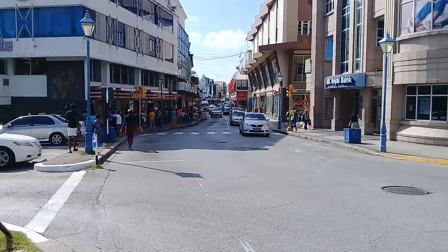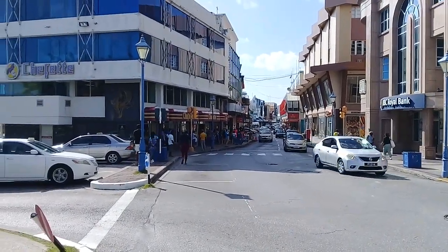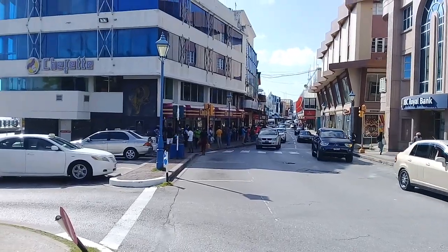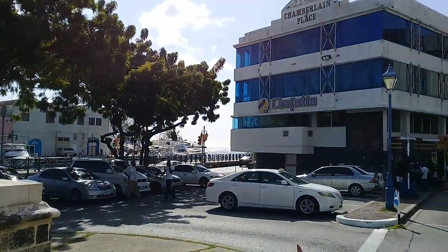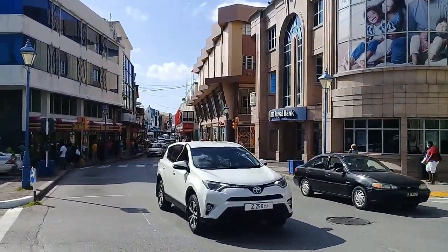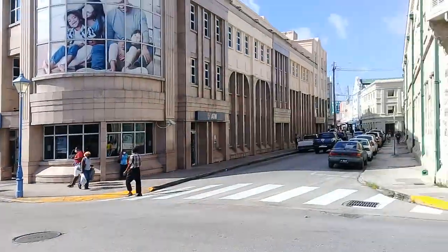Upper part of Broad Street, known as Trafalgar Square or National Hero Square. And this is the taxi stand here again. And this is a look at High Street.